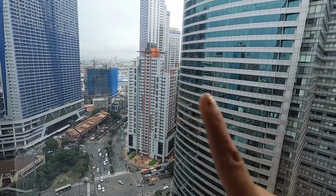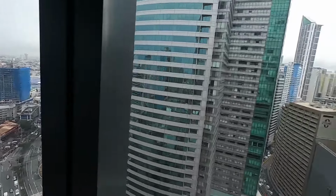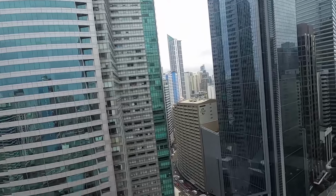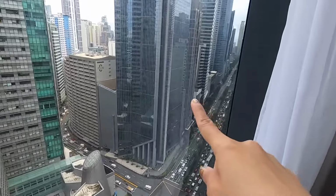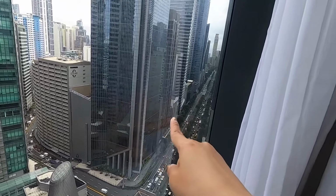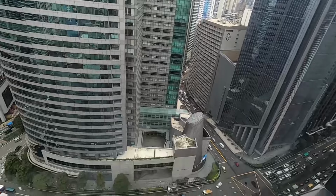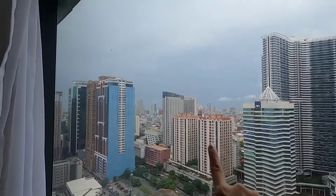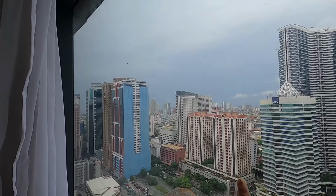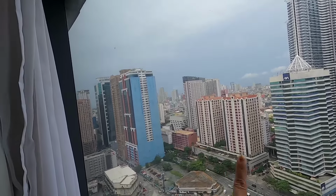Here in the Philippines, because there are so many buildings and skyscrapers, I wouldn't be surprised if I could probably spot a nice rooftop over here. There's another one over there and over there. And I'm not sure what that is, but it could be probably a pool as well. That black bit over there.